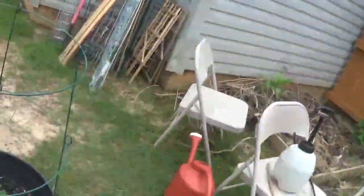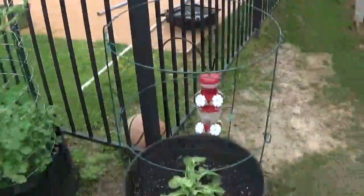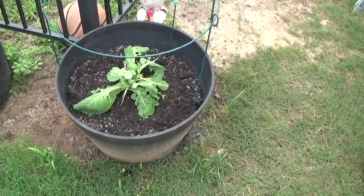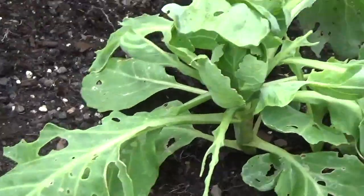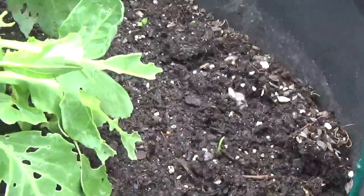And here's that transplanted cabbage. It was over in that bed right there, but that's where I planted the corn. So I moved the one remaining cabbage that was growing, put it here. But as you can see, the slugs are just absolutely tearing it apart. So I don't know if it'll survive the transplant, but we'll see. I hope it does.